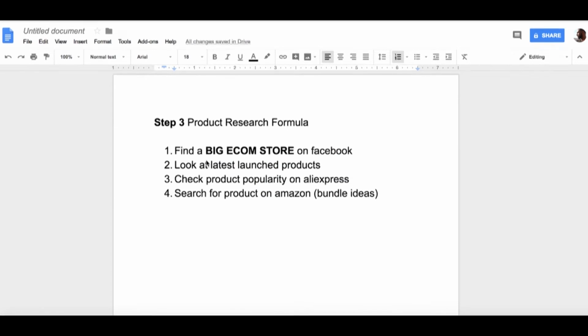All right, so step number 3 is a product research formula, and obviously I'm going to be sharing with you how to go through these steps. Step number 1 is to find a big e-com store on Facebook, and I'm going to show you the exact strategy I use on Facebook to uncover these gem stores, these big stores. I'm going to show you how to see what their latest launch products are, because obviously if you go to their store, you're not going to know exactly which product launched on their store.